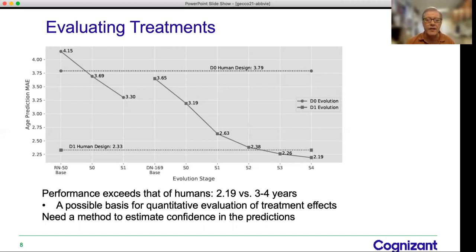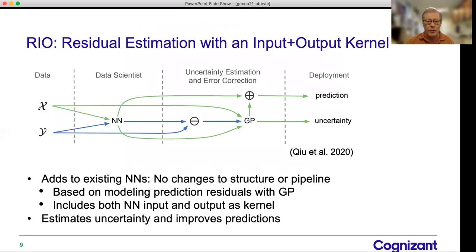So now it's so accurate that we can start looking at whether the treatments really matter, whether they make a difference in estimated age. But we need the RIO first to estimate confidence, so we can claim that result with confidence. And RIO is a methodology developed by Xin Qiu and Elliot Meyerson at Cognizant. This is a mechanism that can be added to any classifier, or actually in this case, a point prediction neural network. For instance, the neural network performs at a certain level, it makes certain errors, there are residuals. It's not exactly accurate in producing a value like age. So it's a residual value.